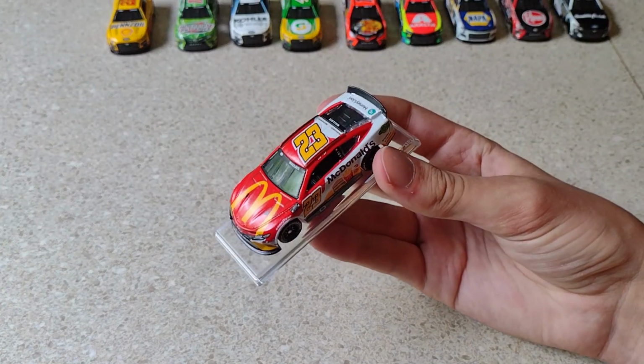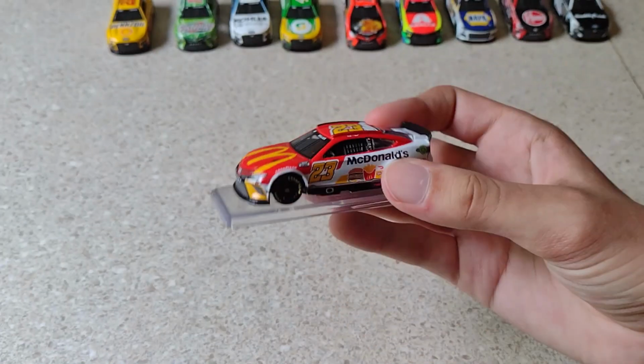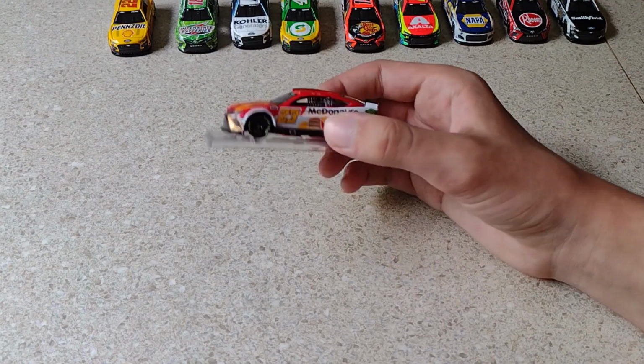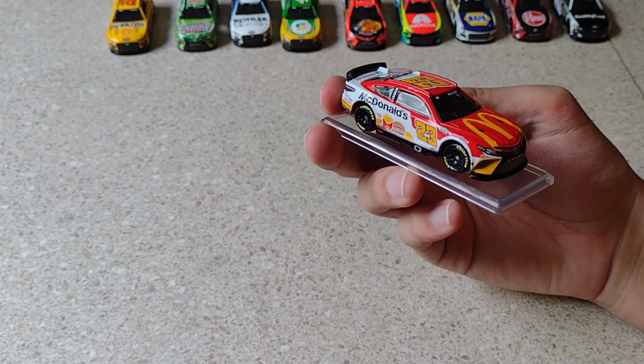I still got to take it off the stand, but I think it looks beautiful, man. This car, it's really good. And honestly, the fact that they come on a stand, if you don't want to take it off the stand and you just want to leave it like that, it also looks good like that too. Of course, I'll be using this for stop motion, so I'm going to have to take it off the stand, but I think it looks great.